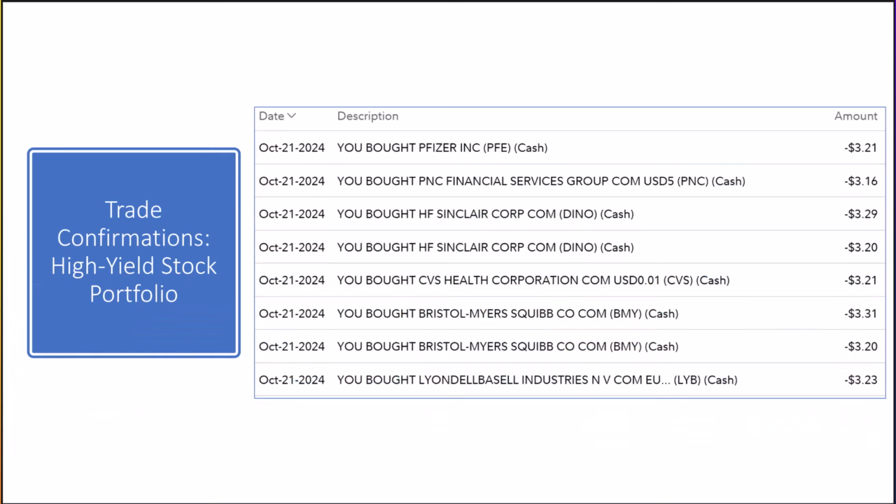Here are our trade confirmations from last Monday for the high yield stock portfolio. We took the weekly deposit, which I had to double this week because I recently missed a deposit, plus any dividends that had recently been received, and then invested them in the top 8 stocks on our buy list for the week.